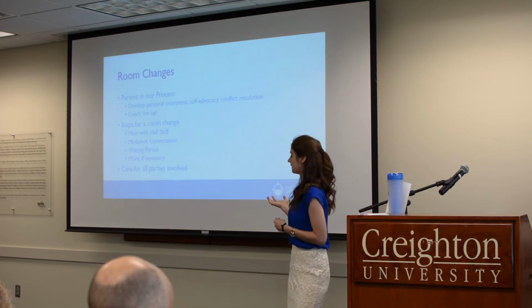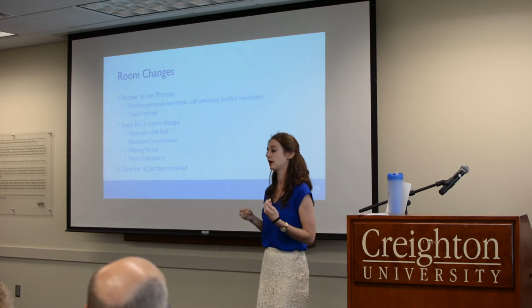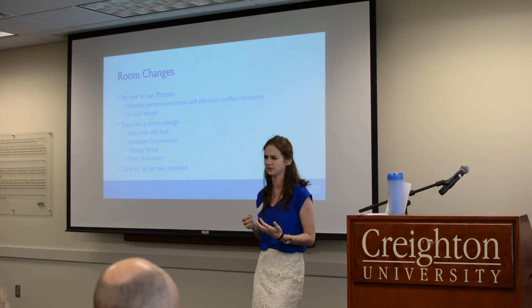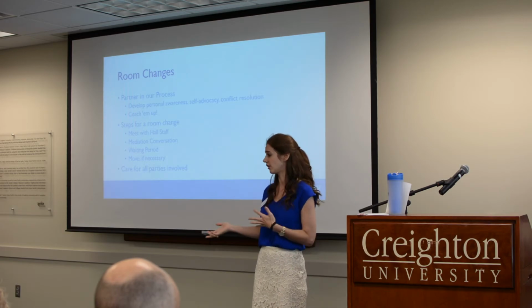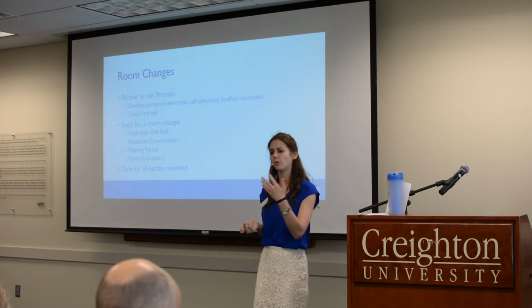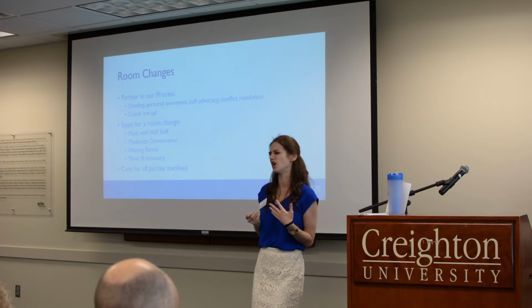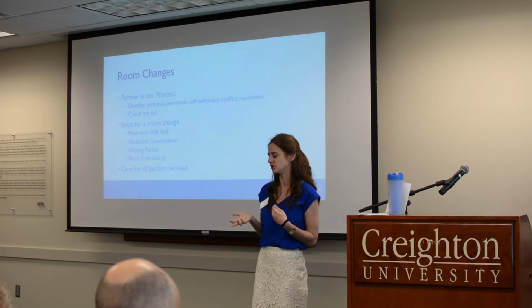So if we have steps for a room change, it's going to start with a meeting with a hall staff member, either their resident director or their RA, who's going to talk them through what this process is and what's going on. Even before that, we encourage the students to just address it with the roommate directly. We often ask, well, these things are really bothering you. Have you talked to them about it? And they say, oh, no, I don't think I want to do that. Or they say, well, I sent them a text, but nothing changed.